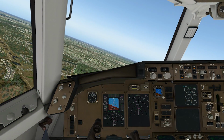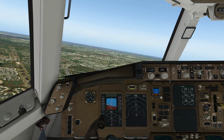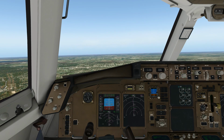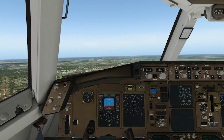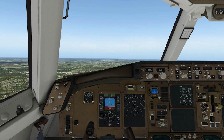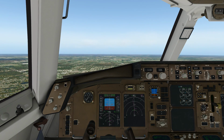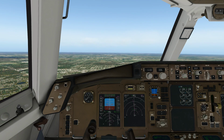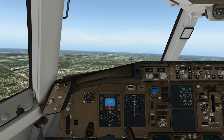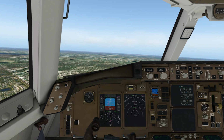Okay, we're lining out here on Seashell intersection. There we go. Still climbing. BNAV got shut off for some weird reason. I think whenever I touched the auto throttle system, it didn't like it. So we'll bring the nose down. Don't need to activate LNAV just yet. Make sure we're lined up a little bit better here. Start bringing our flaps up.